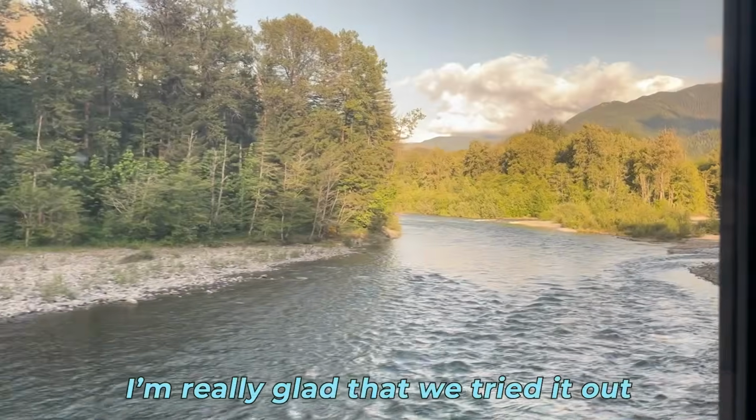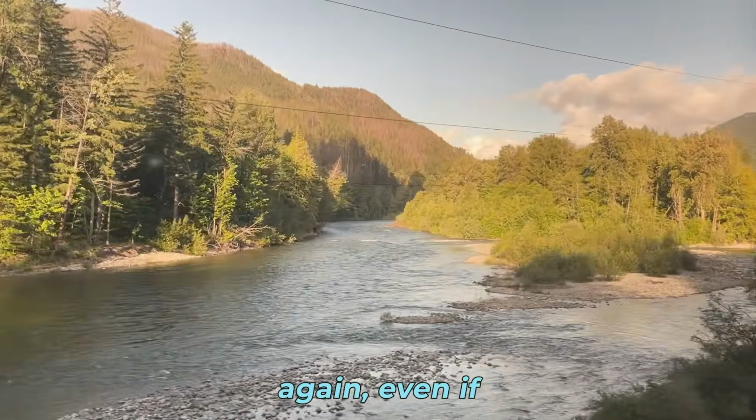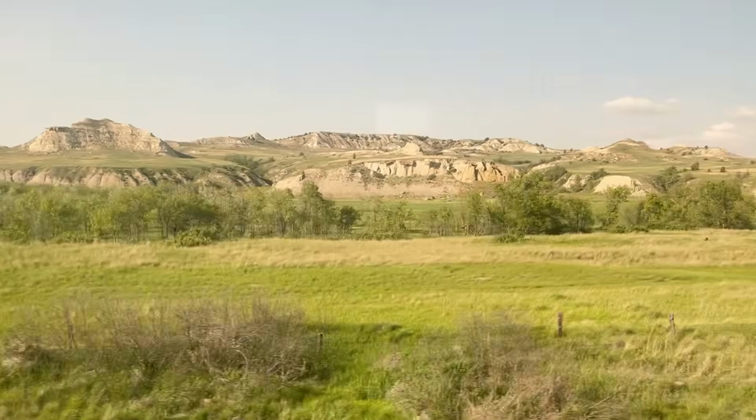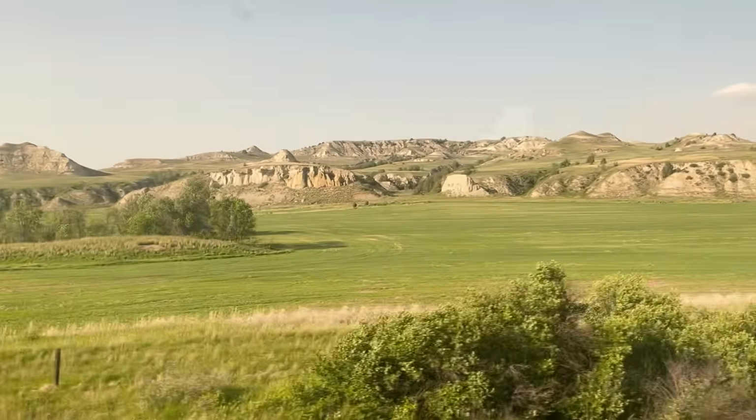I loved it. Yeah, I really loved it. I'm really glad that we tried it out because I think it'll be something that we do again, even if we don't need to. I think it was worth it. It's a really unique experience, and if you have the time to spend traveling for this long, I would absolutely recommend it. It's something we've been wanting to do for a little while now, and I'm so glad that we got to. It definitely has excited me about doing something like this again.